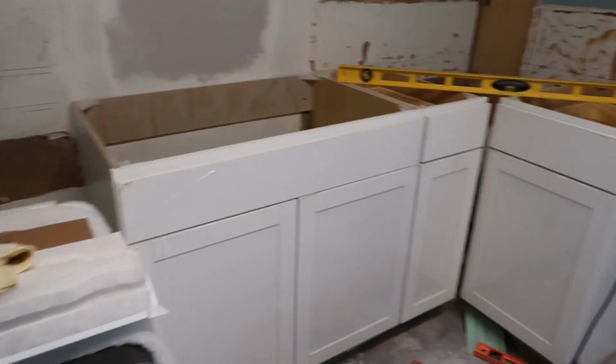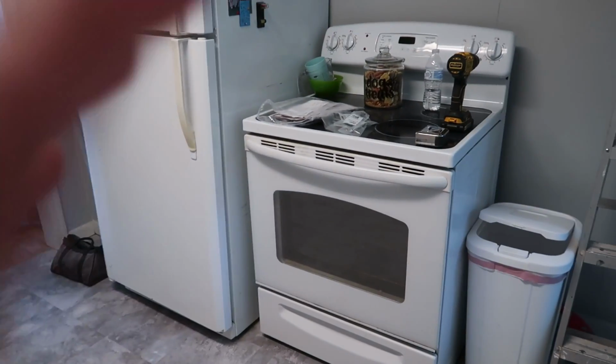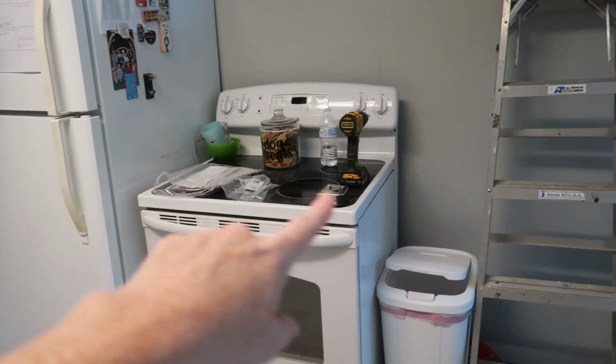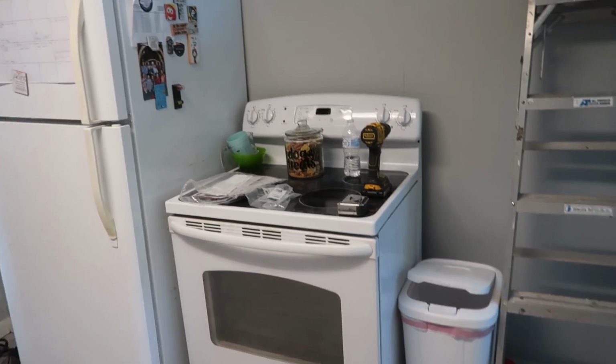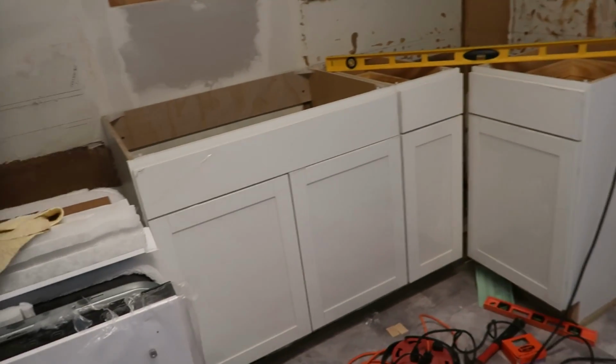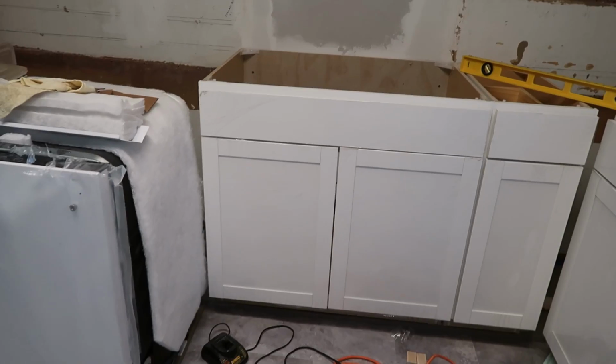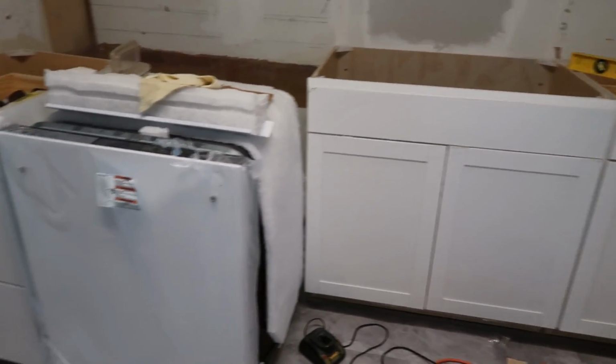And then whenever they are done, we're going to move the stove, and then we have a big 36-inch cabinet here with countertops, and then we'll put the shelves. So that's going to be really pretty, and it's going to tie into this. It's about the same size of cabinet that's going to go behind me over here. So that's the progress so far.